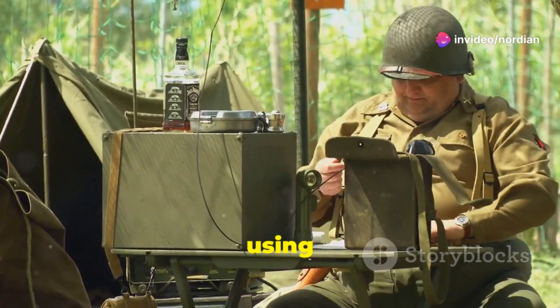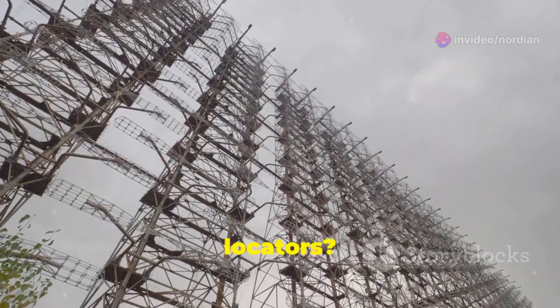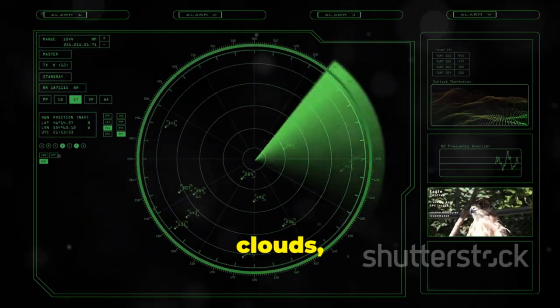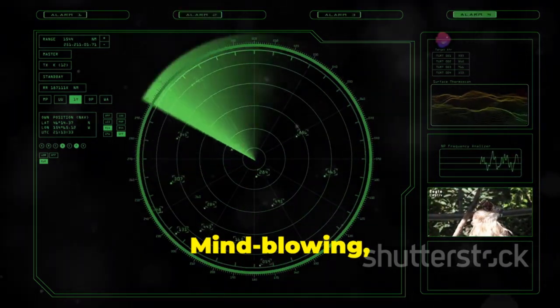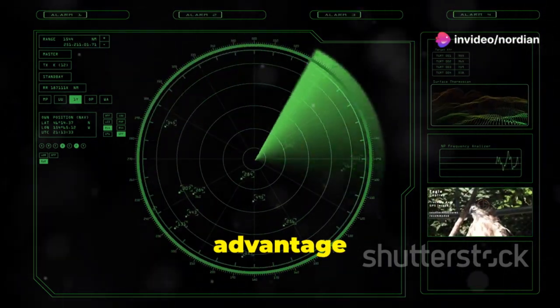Before radar, they were using some pretty basic stuff to spot enemy planes. Visual sightings and acoustic locators total fail. Then radar comes in, using radio waves to see through clouds, darkness, and even storms. Mind-blowing, right? This tech flipped the script, giving the Allies a major advantage in the fight against the bad guys.